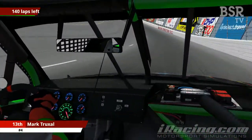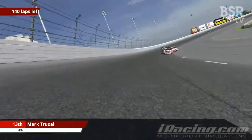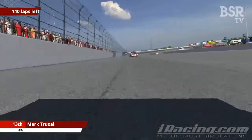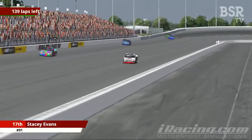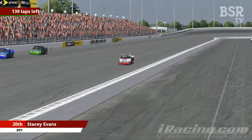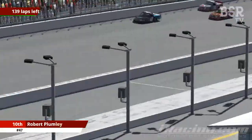Yeah, very interesting move there, but he was able to make it happen. If you're going to initiate a pass on the outside, you definitely want to try to do it coming off of the turn. That way you have the straightaway to try to get clear, and depending on who you're racing, they might just give it to you, especially with it being early on in this race. He gave up the spot, gave him room, and figured that it was better to do that than to really rush things and race for it.